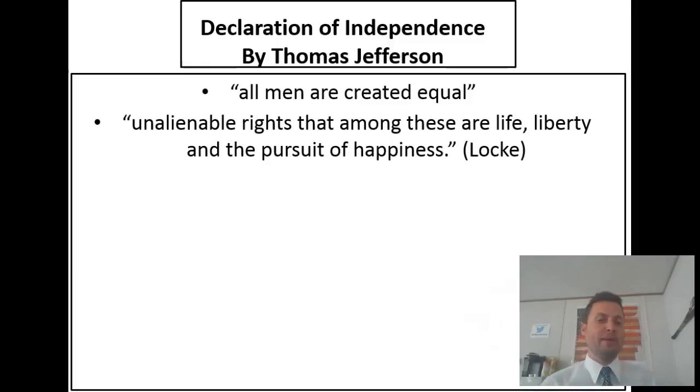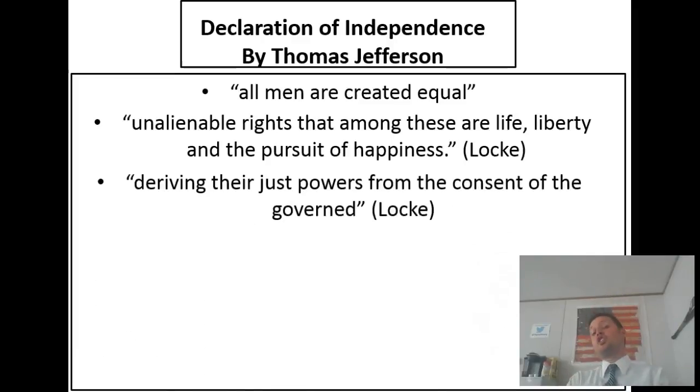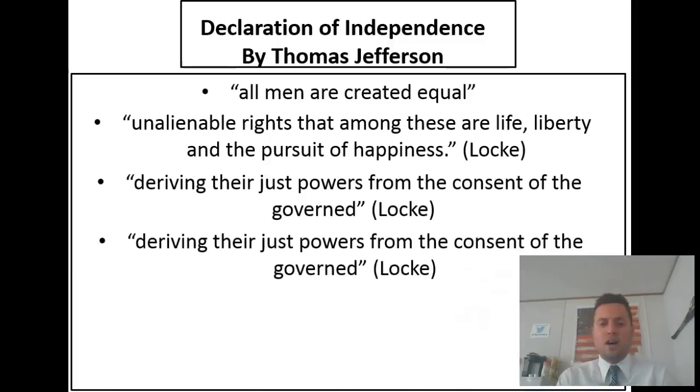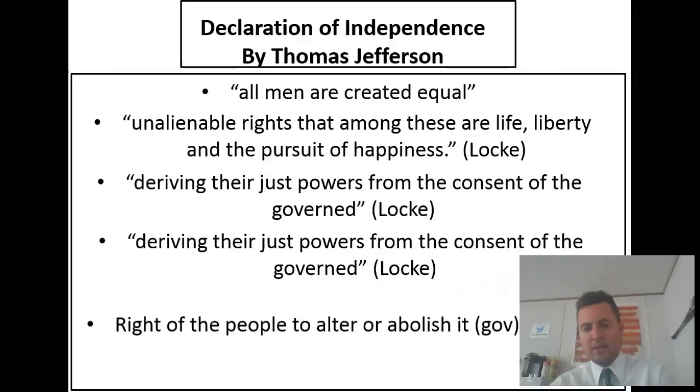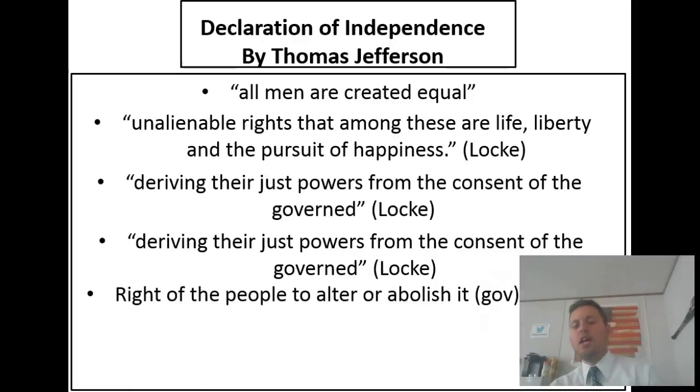You ready for some more Locke? Deriving their just powers, meaning the government derives their just powers from the consent of the governed. Power to the people. Okay? That's on there twice, so ignore the second one. Two more. It is the right of the people to alter or abolish the government. That is Locke, and that's social contract.